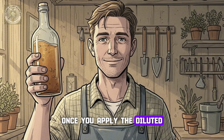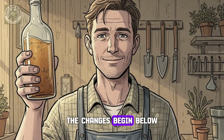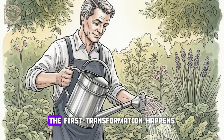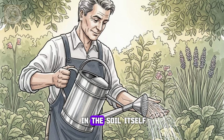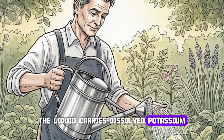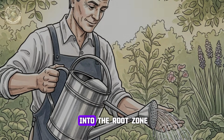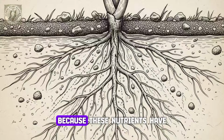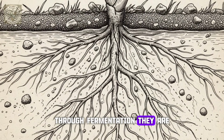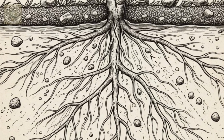3. What happens after application? Once you apply the diluted fermented wood ash solution to your plants, the changes begin below the surface long before you notice them above ground. The first transformation happens in the soil itself. The liquid carries dissolved potassium, calcium, magnesium, and trace minerals directly into the root zone. Because these nutrients have been stabilized through fermentation, they are more evenly distributed and easier for roots to absorb.